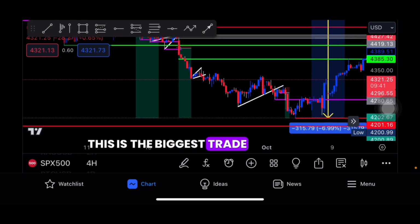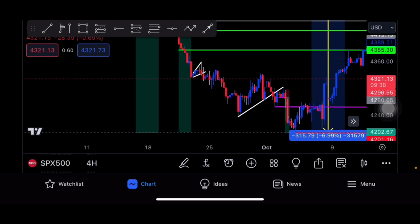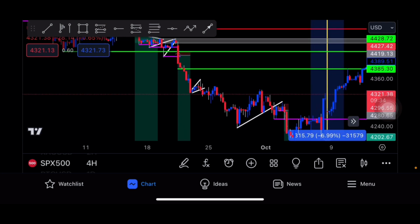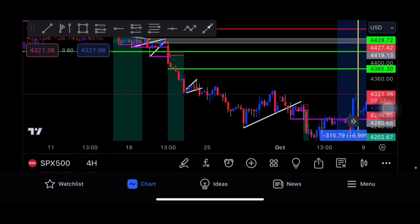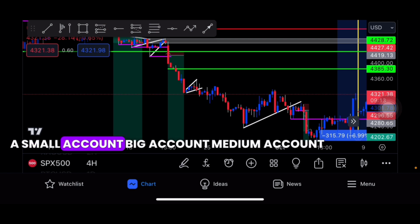Yeah, man, this is the biggest trade in a while. I needed one of these. I said this out. You can see people in my Discord saying they quadrupled their account. Their account's up 10 or 25%. A lot of them wish they would have held, but I have a lot of beginners, so their psychology is not there. They're starting to trust me more. Yeah, this is how you grow a small account, big account, medium account, bro.